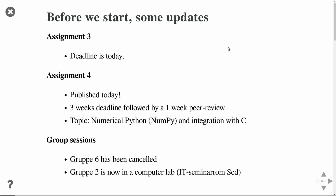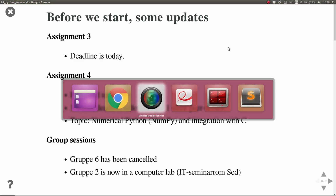And then we will have an additional week where we do a peer review. Right? So then you will actually look at another of your colleagues' solution and suggest improvements on how she or he can improve their solution. So we have still 3 more weeks. The topic of assignment 4 is numerical Python, in particular NumPy, and how we can even integrate C programs with Python. So we can have a quick look at the assignment.